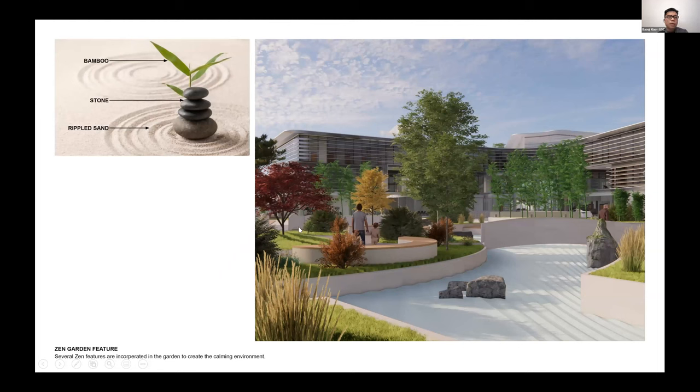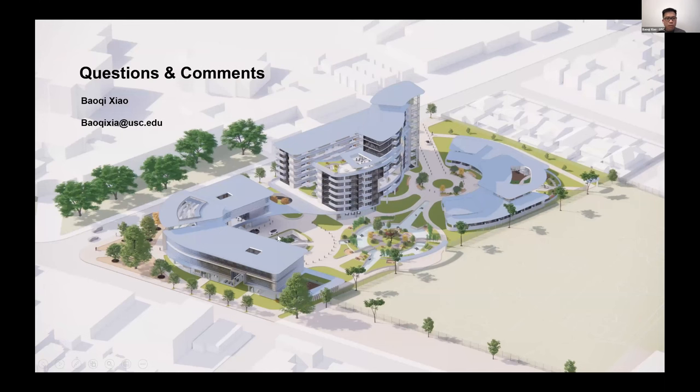In order to make that therapeutic environment, I'm taking inspiration from the Zen garden. So you can see this river is actually composed of sand, and we're going to put some water ripple patterns on top of it. And the planting is used for separation between the active zone and the quiet zone. When people want to access the center island, they cross the bridge and access the quiet oasis in the middle. And that's pretty much the project. Questions and comments, welcome.